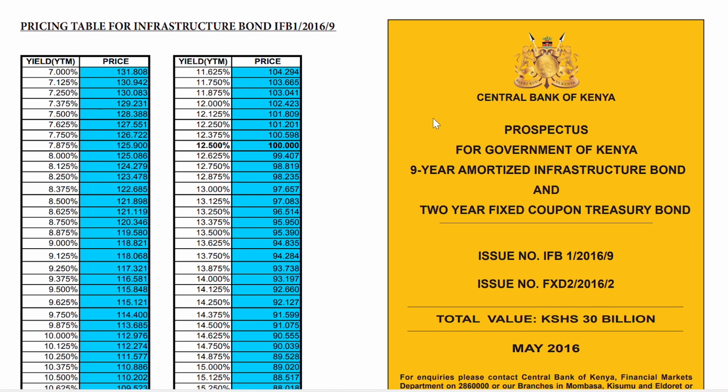So let me take you through a prospectus so that you have an idea of how it looks and what exactly you need to look out for. So here is an example of a prospectus. This one is issued by the Central Bank of Kenya. Remember, the bonds I talk about are bonds issued by the government. We also have corporate bonds which are issued by other corporate institutions, but this one is from Central Bank of Kenya. So prospectus for Government of Kenya, this one is a 9-year amortized infrastructure bond, IFB, and a 2-year fixed coupon treasury bond. So yes, we can have one or more bonds issued at a go in any month.